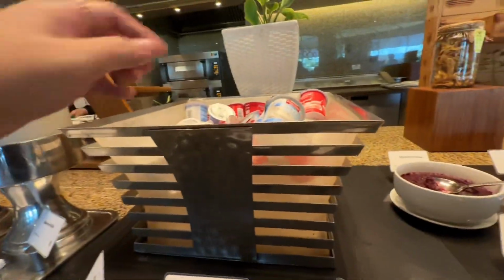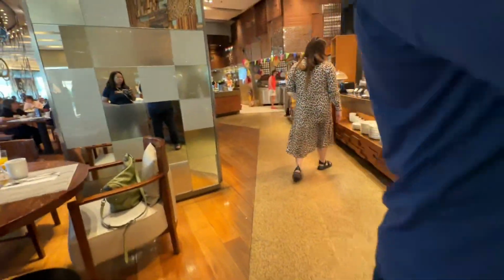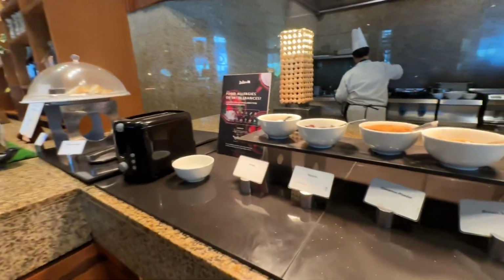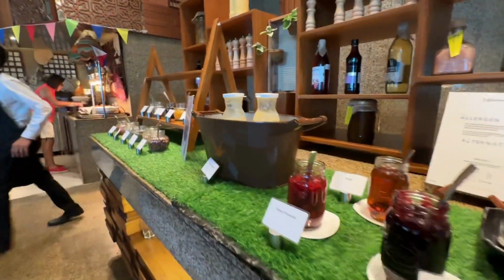There you go. Lots and lots of food. Yum yum. So nice picture here. It looks lavish. Well, it's not that lavish, but there are plenty of food choices. There you go.